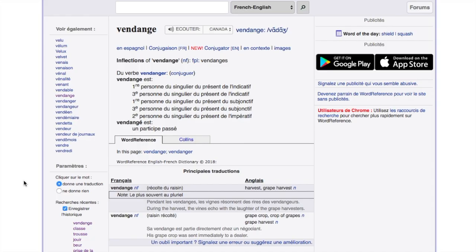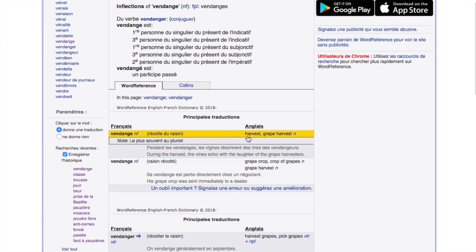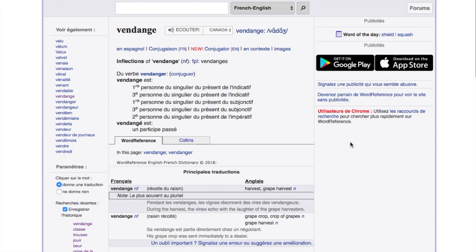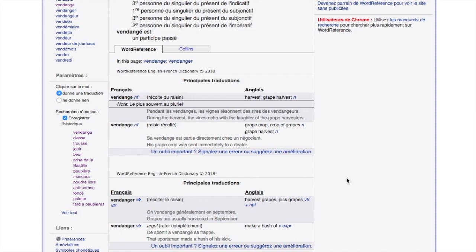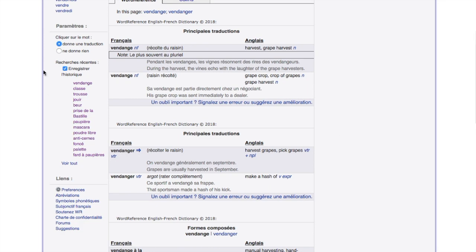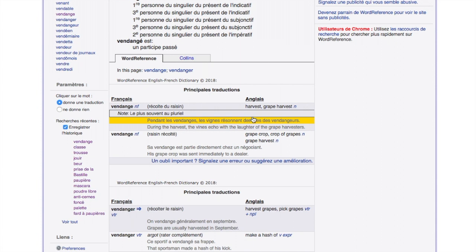Okay, so this is the dictionary entry for vendange. Vendange, that means harvest, or grape harvest actually, in English. One thing that I want to show you before we look at the actual dictionary entry is that you can listen to the pronunciation over here, either with a Canadian or French accent, so that's already super great. But what interests us, what is interesting for us, is this. All of this actually, but this in particular.